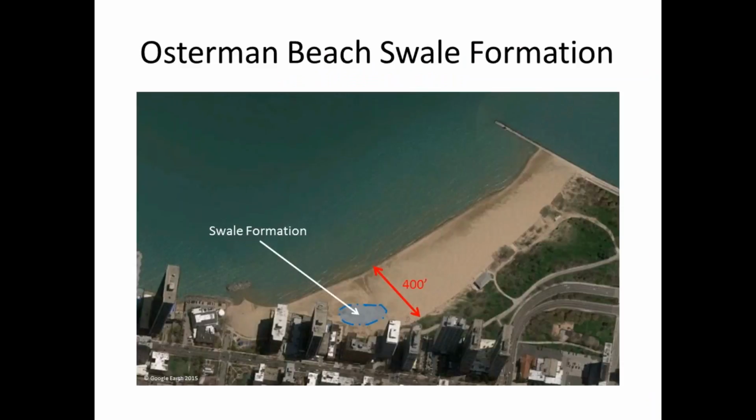This is Osterman Beach to the north of us, which always has a swale. The beach is about 400 feet. And it's not a classic swale formation just because of the odd orientation of the beach to the wind here. But down in the quiet area at the south, there's always something down there.